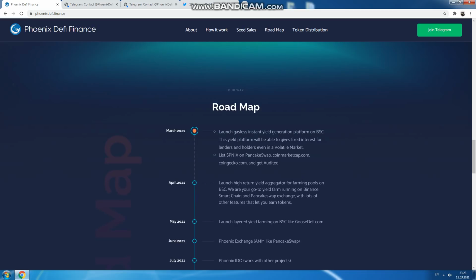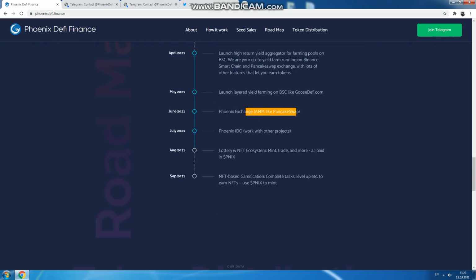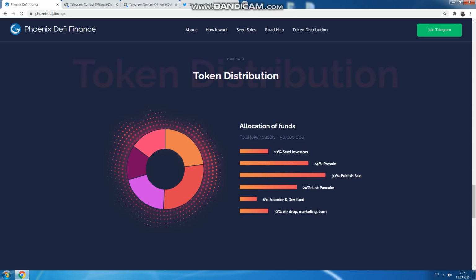And this is the PhoenixDefi Finance roadmap. March 2021: launch gasless instant generation platform on BSC and PancakeSwap exchange. June 2022. And token distribution. This token total supply is 15 million, 20 percent presale, 10 percent seed investors.